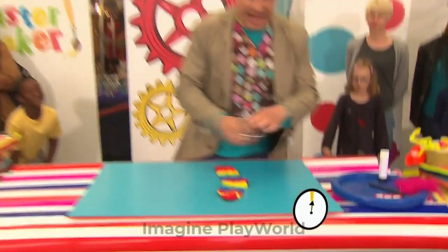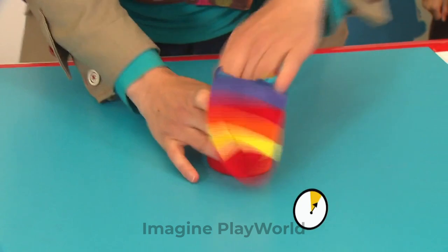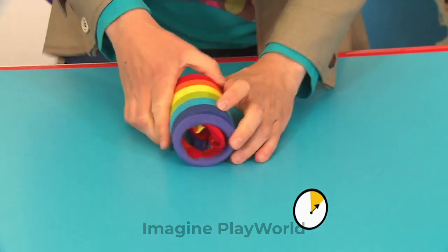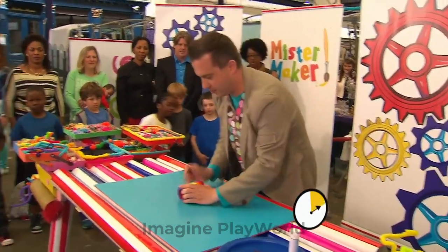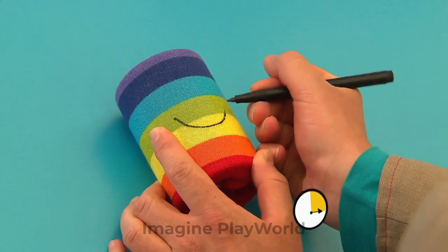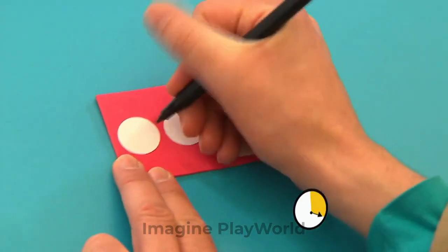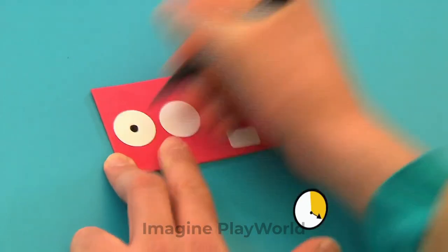Right, let's get our sock and our pot, and we're going to put the pot inside the sock, like this. And then we put the rest of the sock inside there. Now, let's get our pen, and we're going to draw on a smiley face like that. There we are. Right, now let's get some stickers and we're going to draw dots inside the stickers for eyes.